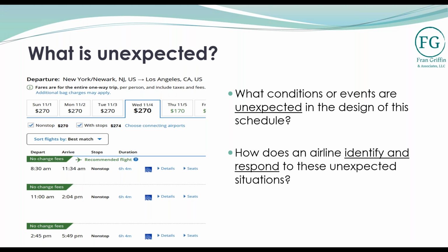Now, some of these unexpected conditions, the airline is already able to respond to because they've pre-planned. So the expected things are the little things that can happen every day. The unexpected things, they still don't want to be in a reactive mode. So for example, we think about in aviation, how do they identify that an unexpected situation is in front of them?